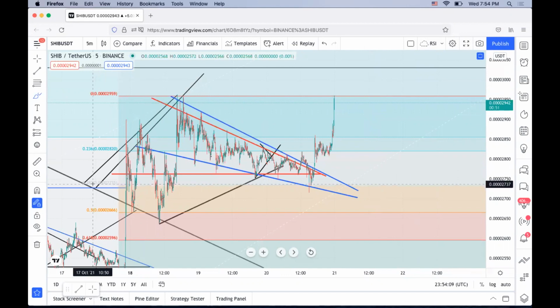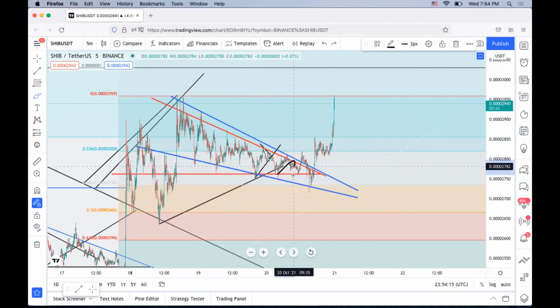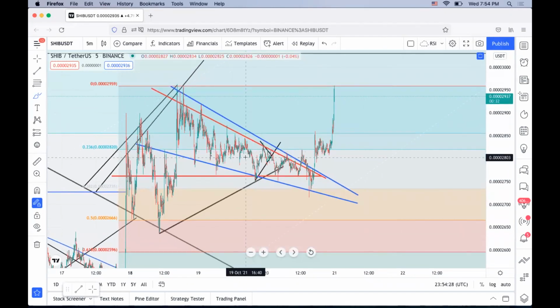So in yesterday's video, we were talking about how we had possibly been forming a diamond pattern right here. And as you can see right here, we did come out and play sideways. There was no significant price action to the upside or downside. So it does not look like this was a diamond pattern. However, it looks like we have formed two possible patterns.